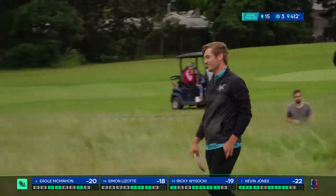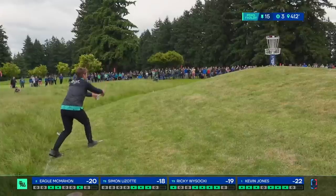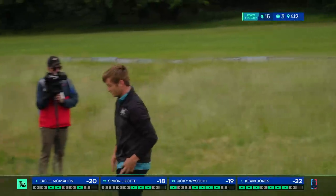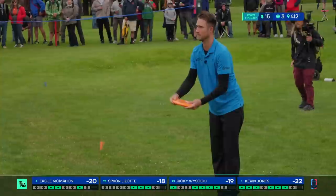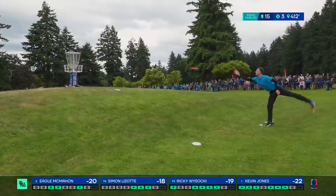Playing it safe. And now this putt is for a six. Wow, and I... Oh, my gosh. I avoided all spoilers. I did not know that was coming. That was the slowest roll.